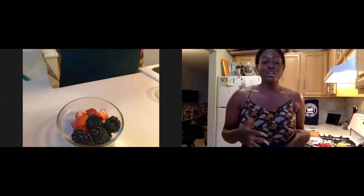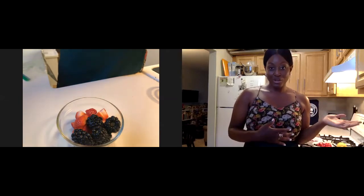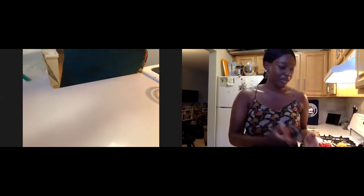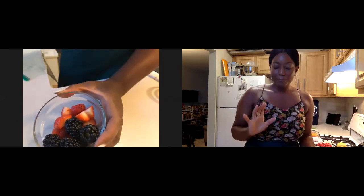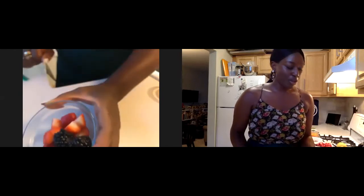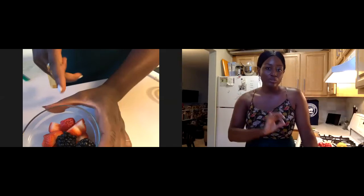If you know you may not indulge in them right away, add them to your recipe like I'll show you how to today. Wash them. So you're going to wash them in their container. Please do wash your berries. Then you're going to either cut them up. You see my strawberries are cut up, or the blackberries that I'm using are not cut. It's up to you. Whatever you do, wash before you cut.